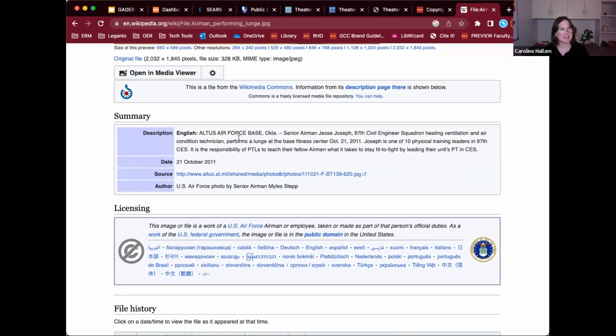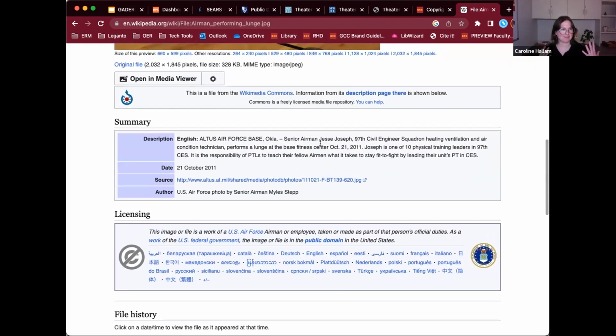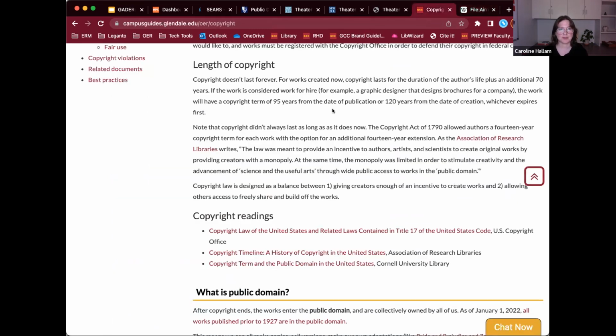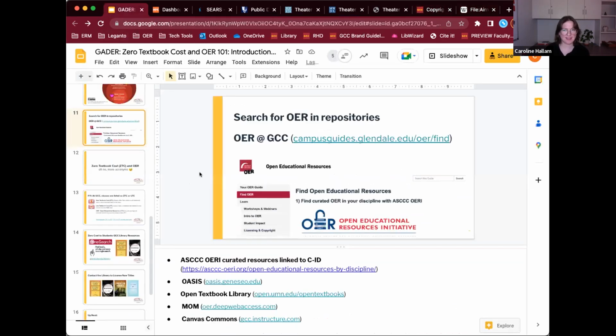Because anything that the US government creates is in the public domain, because we already paid for it as citizens that pay our taxes. So this is actually in the public domain. It doesn't even have copyright because it was created by the Air Force and released by the Air Force. So NASA images are another thing that is freely available for everybody. Very cool. Yeah, so those are some of your options with finding imagery if you want to spice things up.